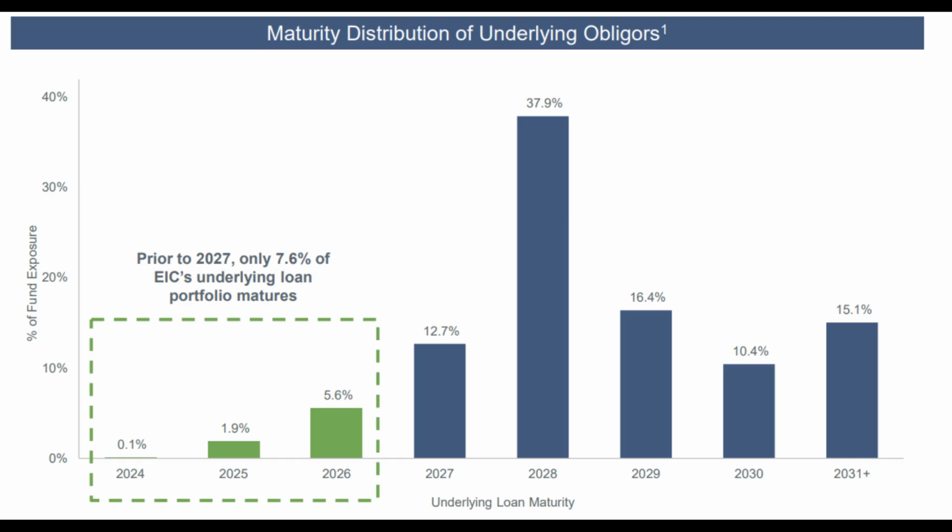Their direct exposure to defaults is only about 0.6% as of September the 30th. Look, there's no major debt maturities for this company until 27 and 28, and so I think that they've got a fairly clear earnings runway for several years yet. Now, CLO default exposure is a bigger topic that I will get into in a later video.